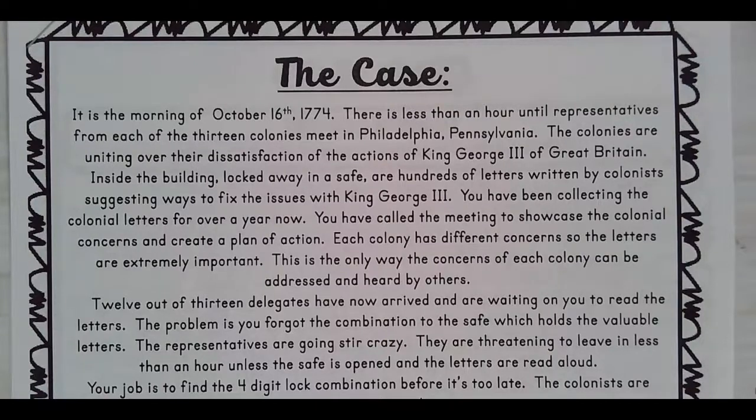The case. It is the morning of October 16th, 1774. There is less than an hour until representatives from each of the 13 colonies meet in Philadelphia, Pennsylvania. The colonies are uniting over their dissatisfaction of the actions of King George III of Great Britain. Inside the building, locked away in a safe, are hundreds of letters written by colonists suggesting ways to fix the issues with King George III.